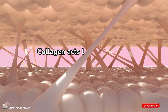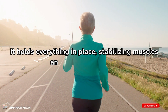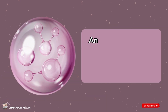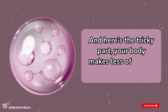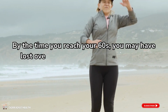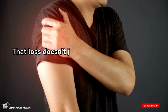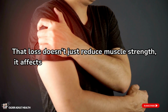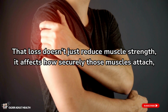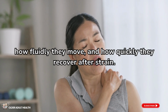of stairs. Collagen acts like scaffolding. It holds everything in place, stabilizing muscles and cushioning joints. And here's the tricky part. Your body makes less of it each year. By the time you reach your 60s, you may have lost over a third of your natural collagen reserves. That loss doesn't just reduce muscle strength. It affects how securely those muscles attach, how fluidly they move, and how quickly they recover after strain.